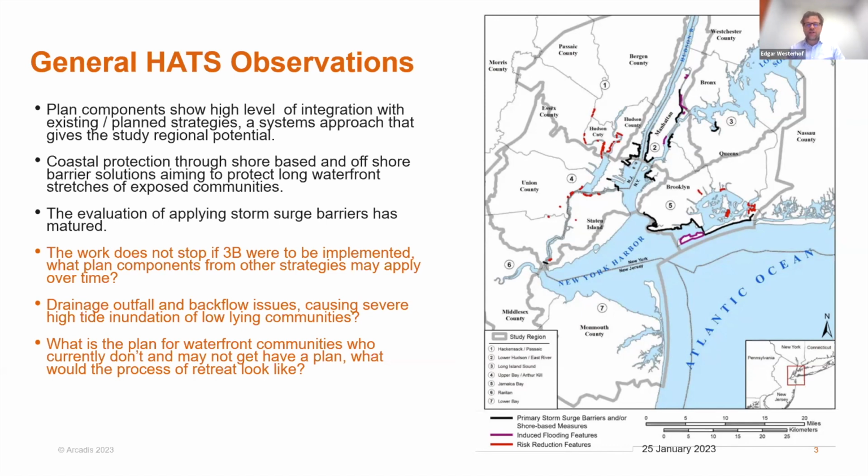A big question I think many of us have is, what about backflow issues, the drainage, the outfall issues? We already see those challenges throughout the region. And with, say, 1 or 2 feet of sea level rise, that will only get worse. And many of the structural, the engineered solutions around coastal protection are not going to stop that. So we need that additional layer of defense to mitigate those negative impacts.